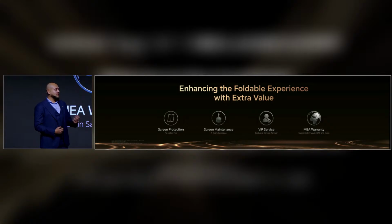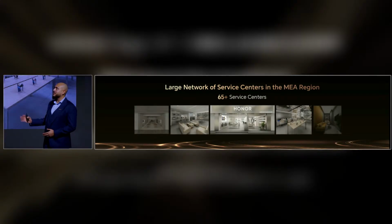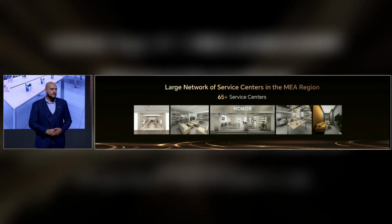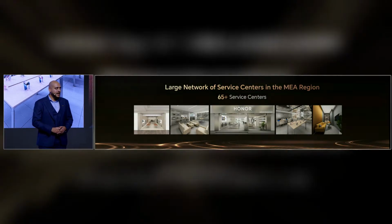They deserve to use the phone as much as they like in the way that they like it, without compromising or worrying about the quality. And definitely, they can claim any of these services across more than 65 service centers. All of this is an attempt for us to provide the best technology and the best smartphone for our consumers. And this will be the end of the Honor Magic V5.